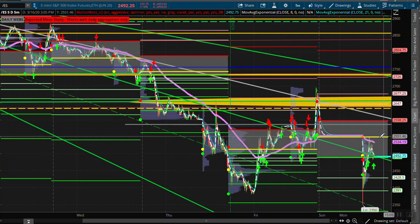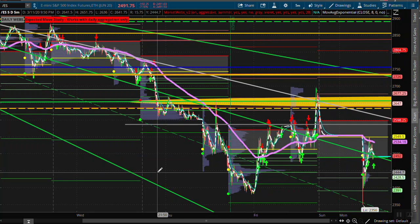If we actually do get the setup into the close, then you would want to start holding calls for a swing long into tomorrow. That's just a theory that I'm floating out there. Just take it for what it is.